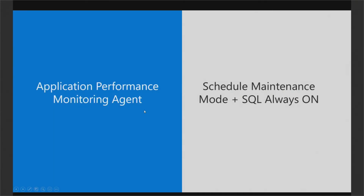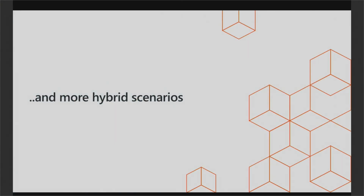And the long pending APM monitoring issue, which was introduced in 2016, has been fixed and resolved in a 2016 UR, and the same fix will also carry forward in SCOM 2019. So there would be no issues with respect to the APM agent in SCOM 2019 or in the later URs as well. And scheduled maintenance mode with SQL Always On will also now work seamlessly without any issues, right? Cool. So we'll jump into the hybrid scenarios quickly.